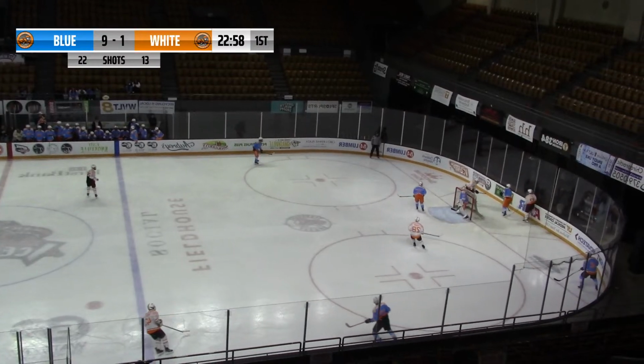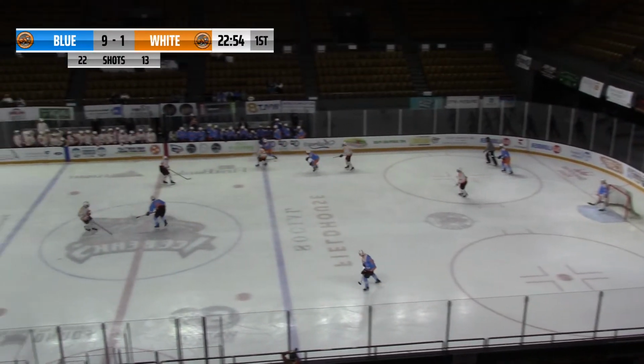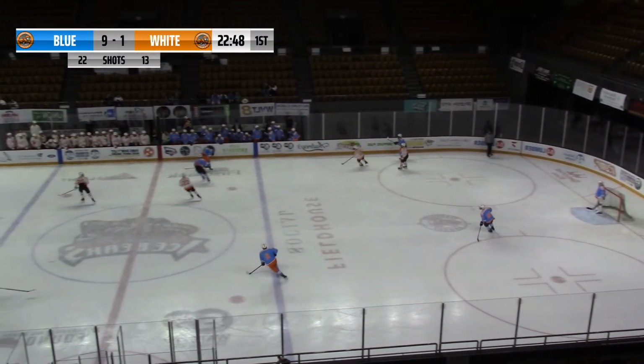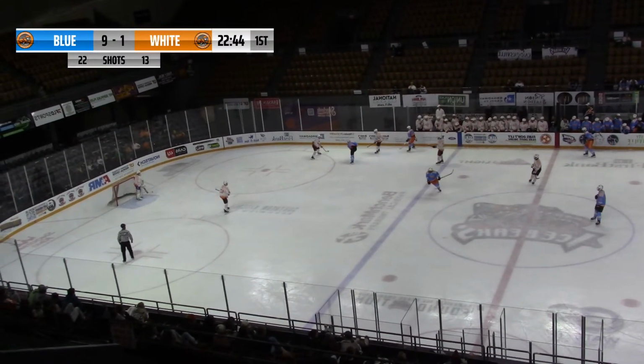Fighting for it, it's Marion, he'll gain control. D1 will come away with it. Out of the pack, here comes Primo. Primo still controls, so he'll give it back to Marion. Marion will look to reset. Some good skating from Marion there. Gets it back over to Primo, as Primo will lose it.